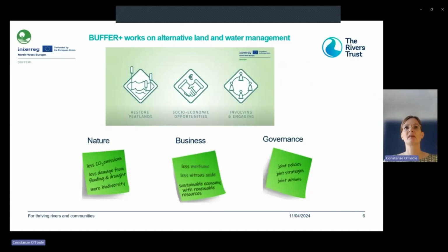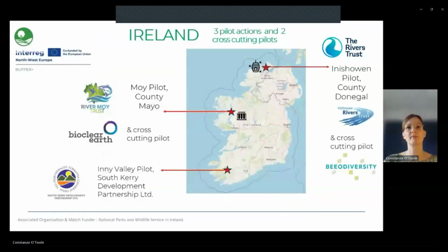The project itself. Buffer Plus works on alternative land and water management, and we have 3 work packages. One looks at nature, and the heart of it is restoring peatlands, creating these healthy peatlands. Then we look at socio-economic opportunities, to encourage private landowners to change the land use. And then we also involve and engage a wide range of stakeholders. This is the governance part of the project.